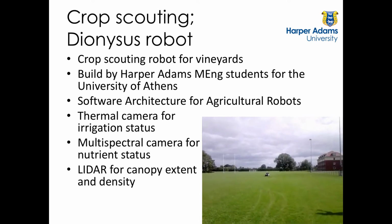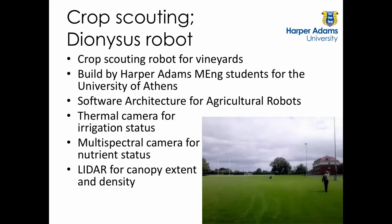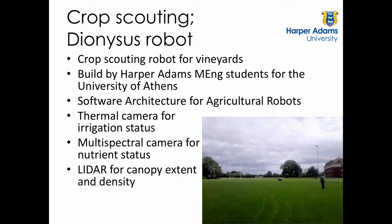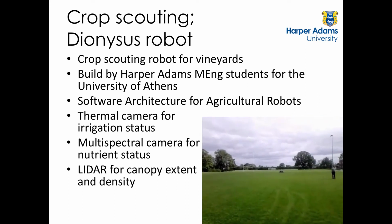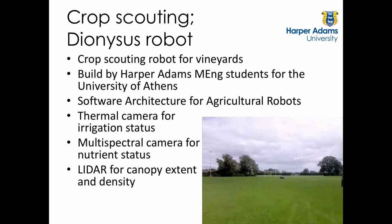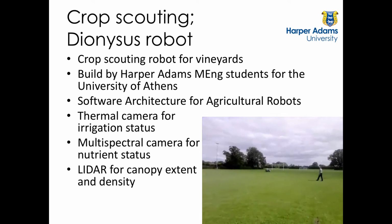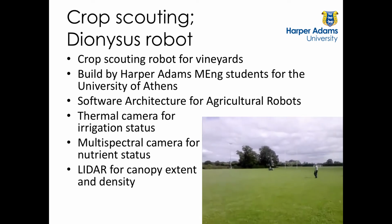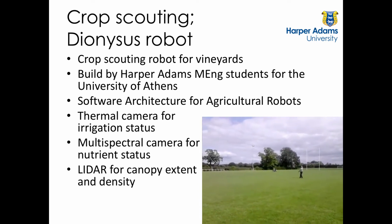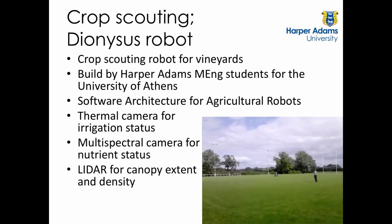That's all done through Sapphire then, but we've also got a range of different instruments on there. So we can use thermal cameras for irrigation status, so we can look at the temperature of the leaves. When the stomata is open, you're getting evapotranspiration, you actually get cooling of the leaves. But when the stomata are closed, then you get warming of the leaves, and the leaves come up to ambient temperature. And so we then know a little bit about the plant and whether it then needs more water or not.